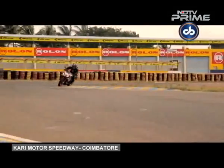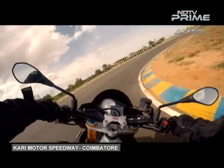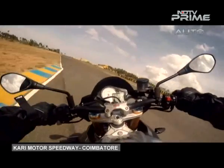Unfortunately, we could not get enough time with either of the two motorcycles and hence could not test them in real-world conditions. But rest assured that we will get it done real soon. We cannot wait to ride these Italian beauties again.